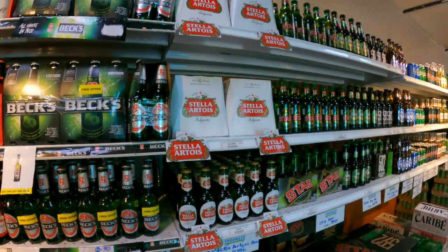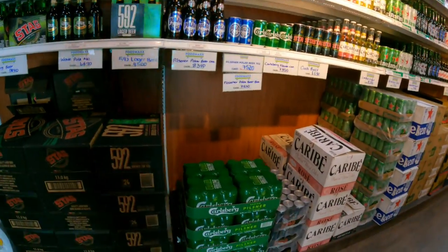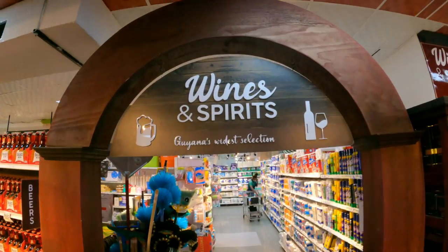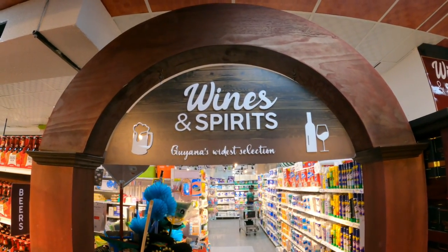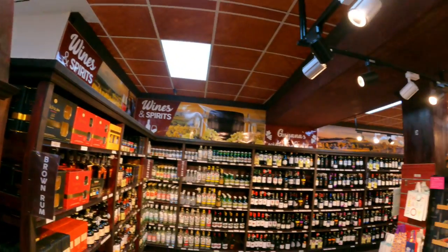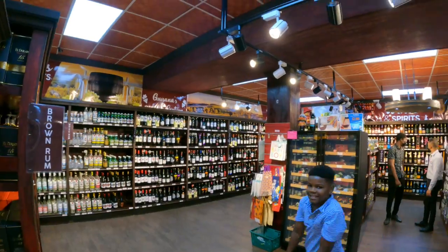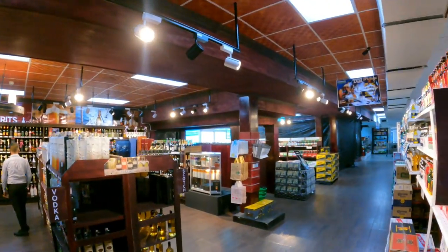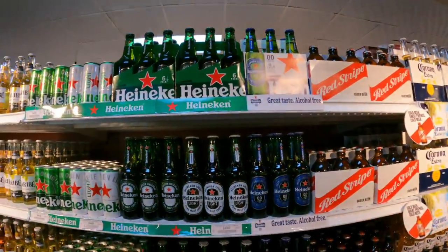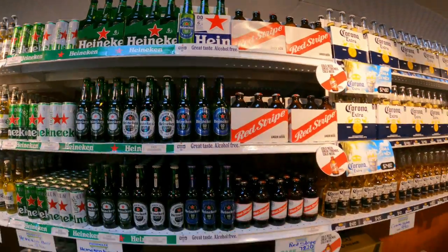There is Macassin and Beck's, Stag, 592, Carlsberg. So some are in the tin and some are in the bottles. And then this is the wine and spirits. This is in another part of it. And I was impressed with how many wines and alcohol there is in there. And there's some more Heineken and Budweiser.